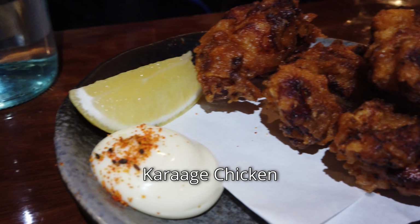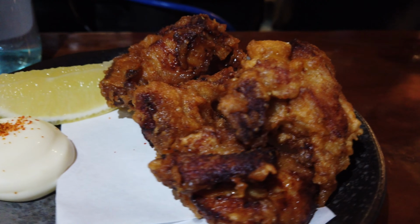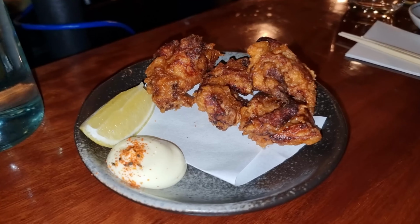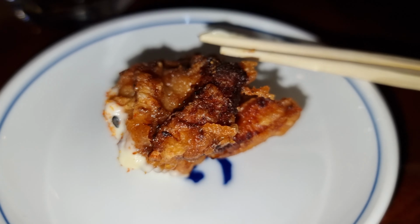GoGyo's karaage chicken is a masterclass of crunch and flavor. The skin is crispy as heck, with a perfect golden brown coat that shatters with each bite. A squeeze of lemon and a dip of the tangy mayo and you're in fried chicken heaven.